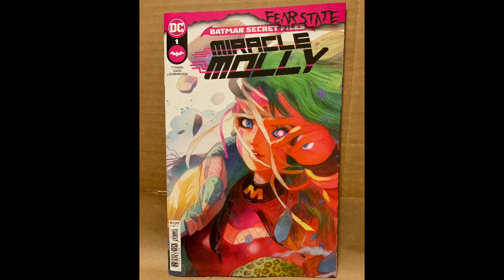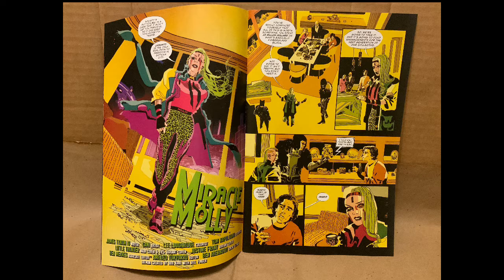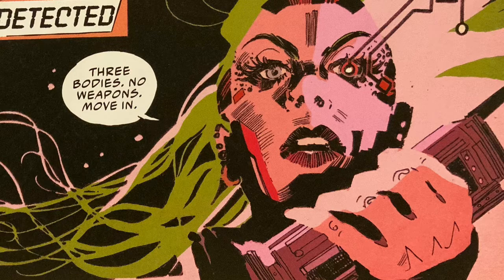Now let's move on to my 2nd favorite read of the week. Just like picking my 3rd favorite read of the week, it was just as hard picking my 2nd favorite read of the week. But I finally decided that my 2nd favorite read of the week was the Batman Secret Files Miracle Molly. The Tiny Onion has written a beautiful origin story for Miracle Molly that makes you just want to get on board and love this character even more than you already did.